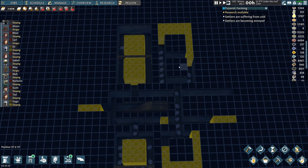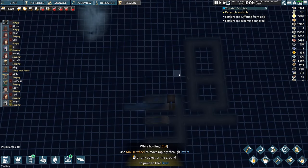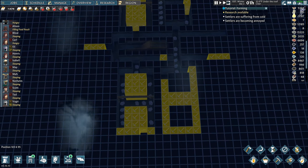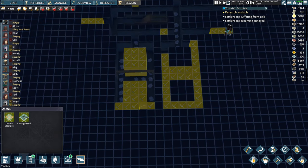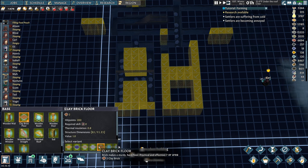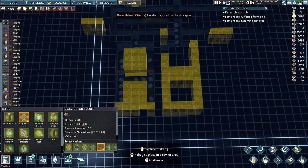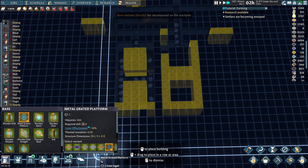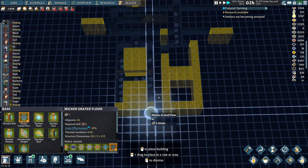Beautiful. And yeah, dirt has really good insulation too. I think what people were recommending is that you use clay bricks for the flooring, because flooring can add more. They have a thermal insulation of 0.8. Or you can use limestone. You can see everything else has terrible, terrible insulation. Yeah, we could use limestone or clay.